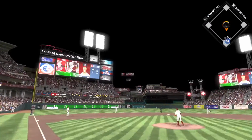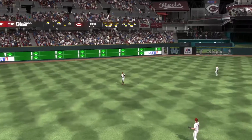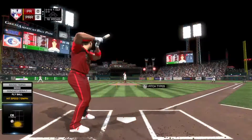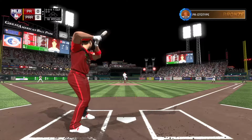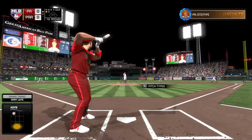This is skied into short left center. Springer has a read on it. One away. Here's Ryan Zimmerman now. The left fielder, number 11. Ready with the first pitch. Here it comes. Swing and a miss just behind a lively fastball.